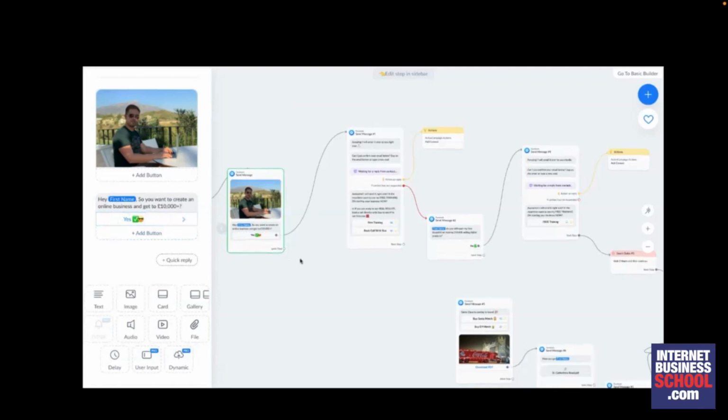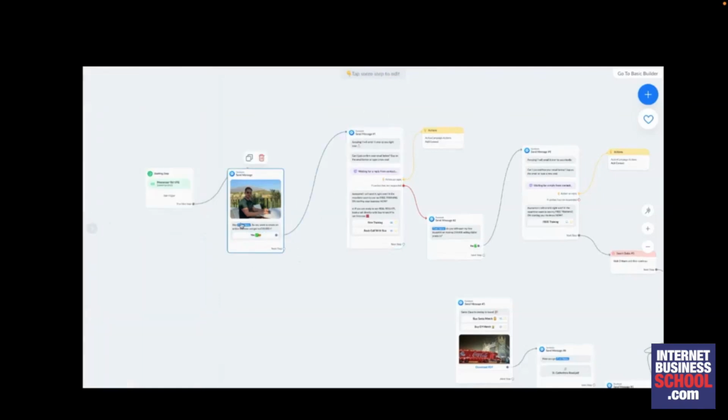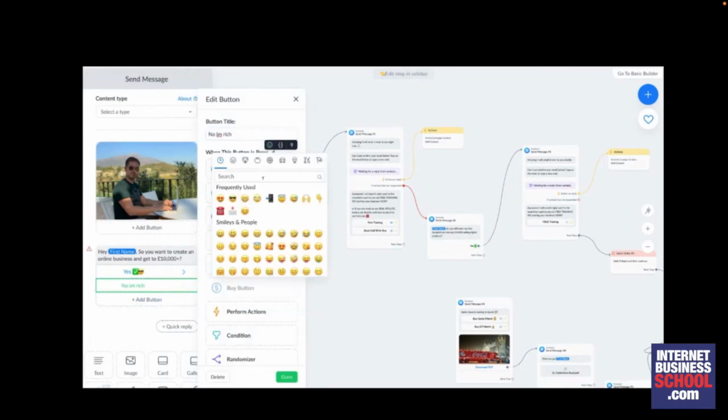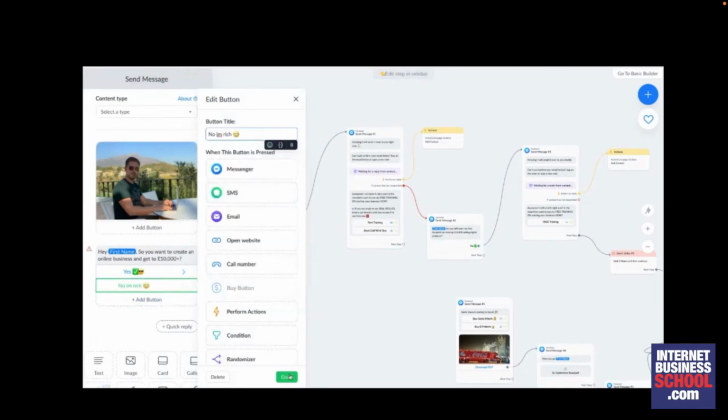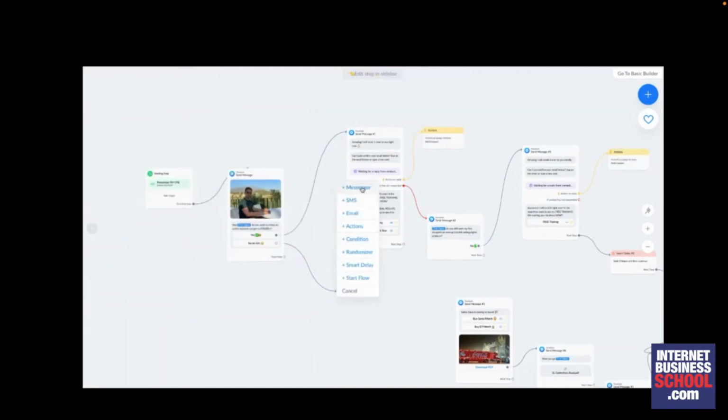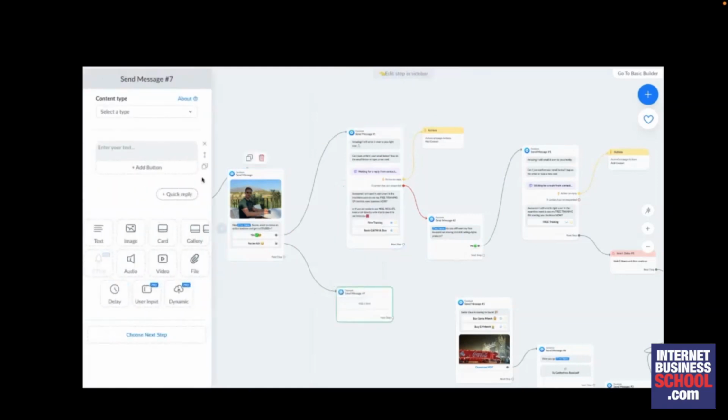So this is a button. So if they say yes, then it will go to the next box, right? I can create another button. So let's say, typo there, no, I'm rich. Okay, and put a smiley face like eye roll, yeah, whatever. Okay, done. So now they've got two buttons. Now all I do is I click and drag and then what I want it to do. Click, drag. Do I want to send a messenger message, a text message, an email, or something else? Typically, it will be a messenger message. And then again, I'm going to type my text in. Okay, if you say so.